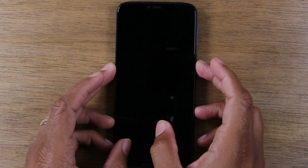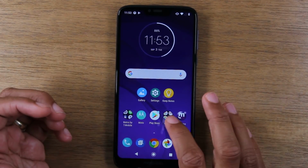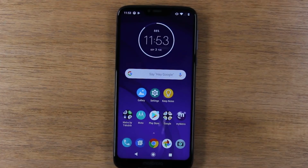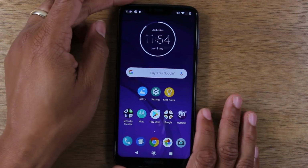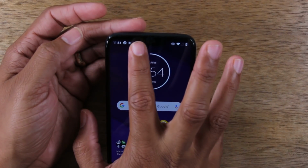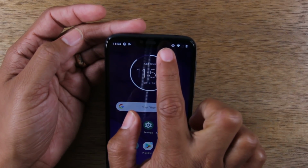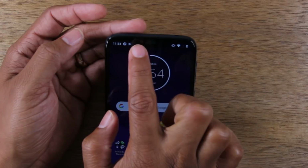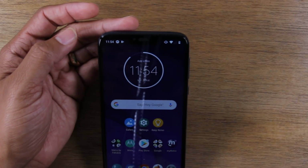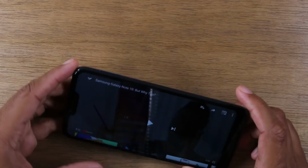Battery is not removable. Number 3 is something that has to do with watching videos. So this phone has a slightly odd screen ratio at 19:9, and part of the reason is because of the notch at the very top of the phone. Here you can see how the time is pushed up and how these icons are pushed up, but really there's a dip in the center there, which is the notch. So because of that, videos don't play edge to edge.